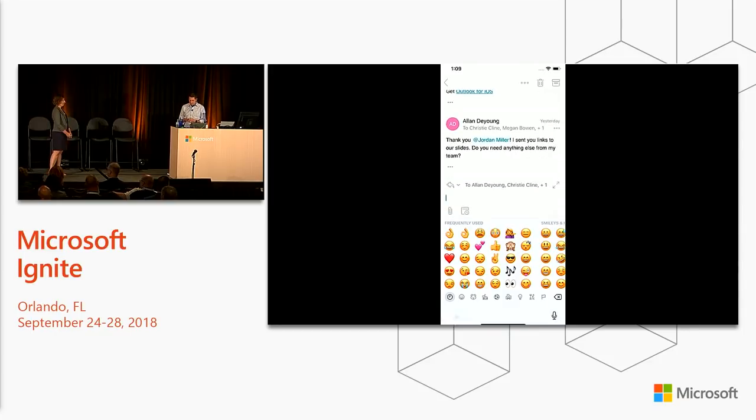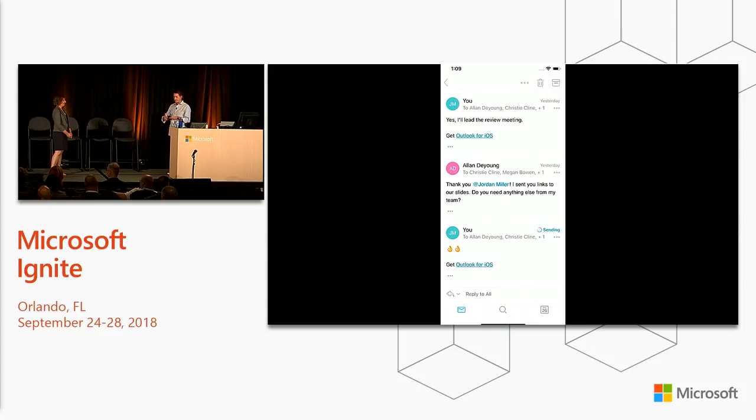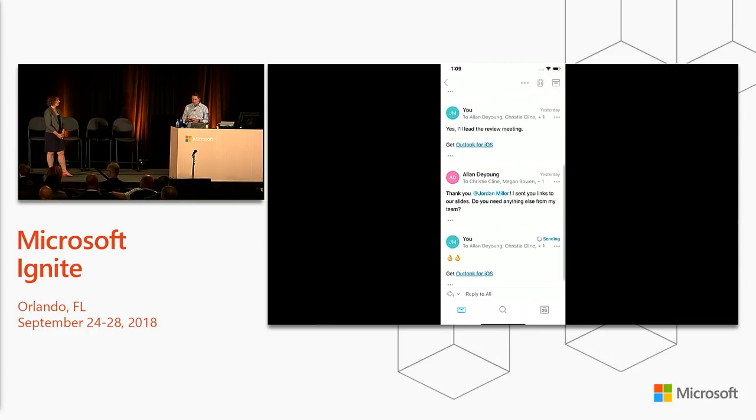I can quickly reply, and I'm going to reply just with some emojis because I like emojis. You'll see the sending feedback. This is brand new. This is part of our quick response experience, so it quickly is sending.